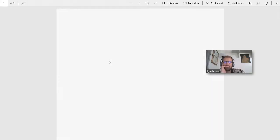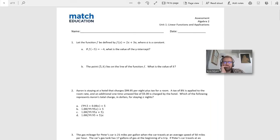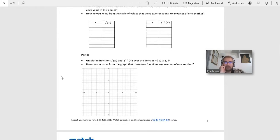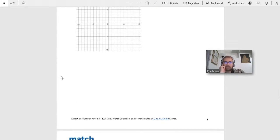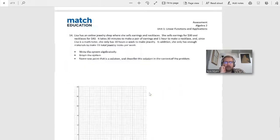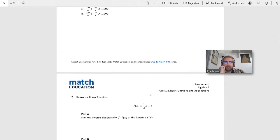I didn't click on this one yet, but let's see what that looks like. Okay, let the function f be defined by blah, blah, blah. Okay, what is the value of k? This is for Algebra 2, Unit 1, linear functions, applications. So, let's see. Go down to the end here. How many questions does this have? 16, apparently. Okay. So that's cool. I have no idea where to find the answers, though. So that's kind of disappointing.